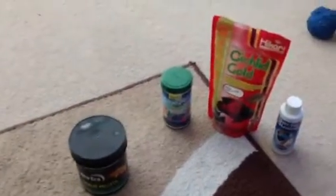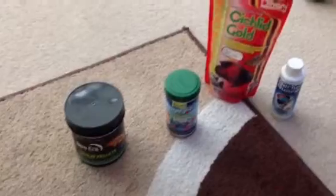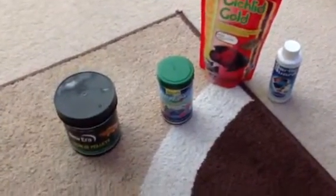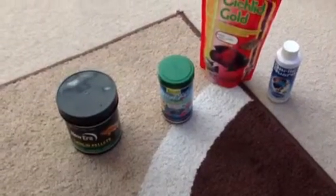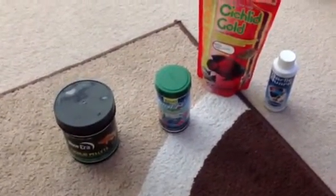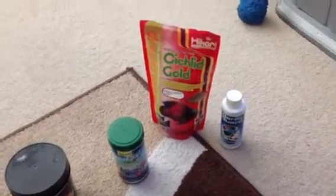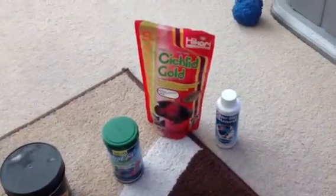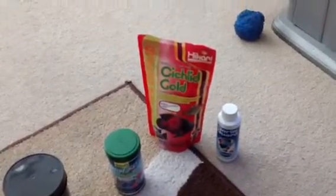I also have a mix up, really. I use the Tetra Pro algae, but what I also did with this one is I bought a small tub of the Tetra Pro colour as well, and basically just mixed it in, guys, so they're getting a bit of both. They're getting the algae and they're getting the colour themselves, which is good. Also, you're probably all aware of this Ikari cichlid gold. Yeah, I feed them that as well.